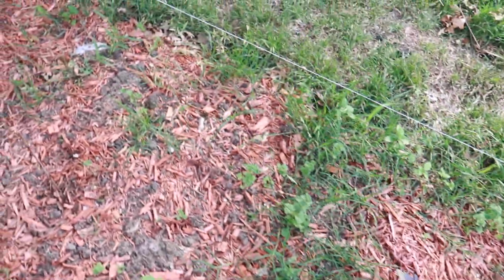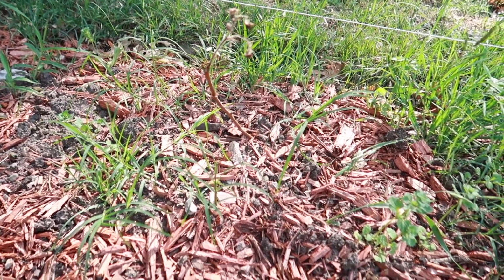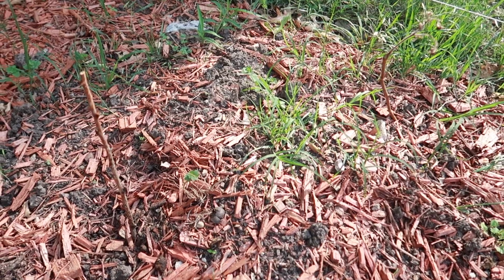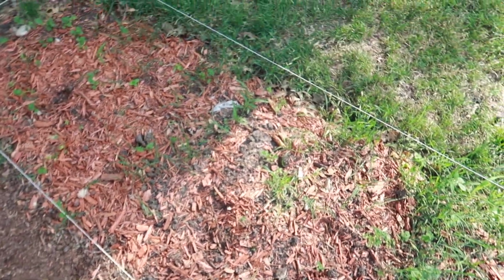Moving on to these guys, it is just about time to give these, ow, actually that's really sharp, give these guys a snip. We'll cut them down to about 2 inches each, and then we should see some decent growth within the next probably week or so, maybe 2 weeks. Ideally we'll just see some green on there. So that's gonna do it for this one.